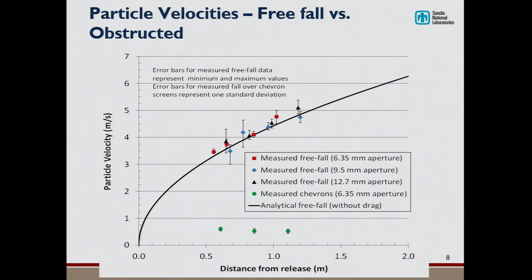As these particles are falling, they entrain the air, so we really reduce any amount of drag. As you can see, as you increase the drop distance, you increase the velocity significantly. In contrast, if you look at the velocity flowing over these chevron mesh structures, it reaches a terminal velocity almost immediately, and it's nearly an order of magnitude less within a meter of drop length. So this obstructed pachinko design seems to be doing a good job in terms of reducing the velocity.